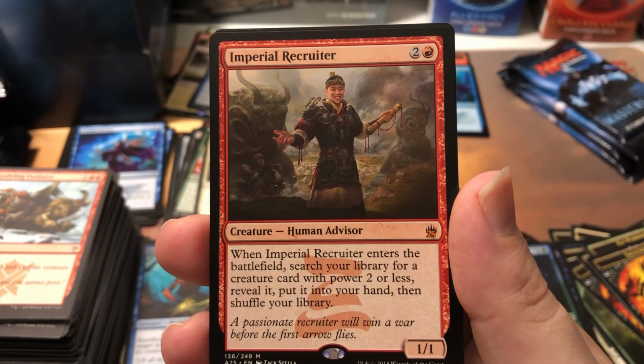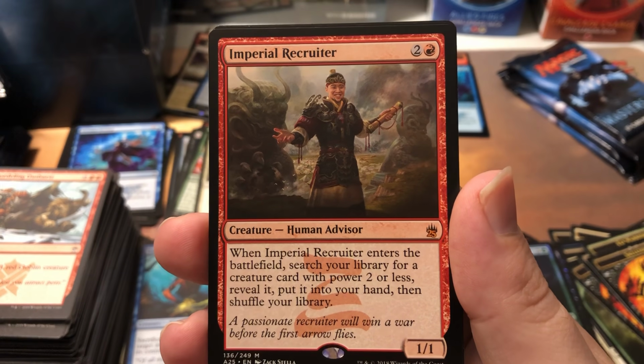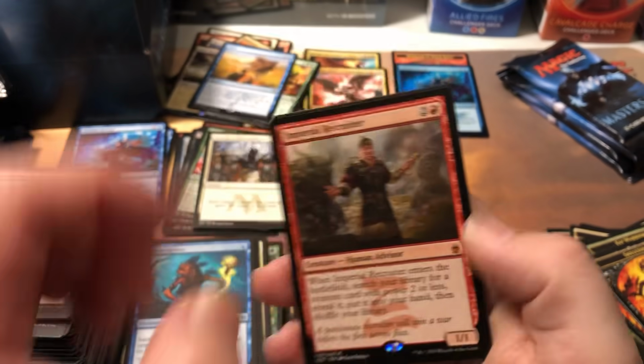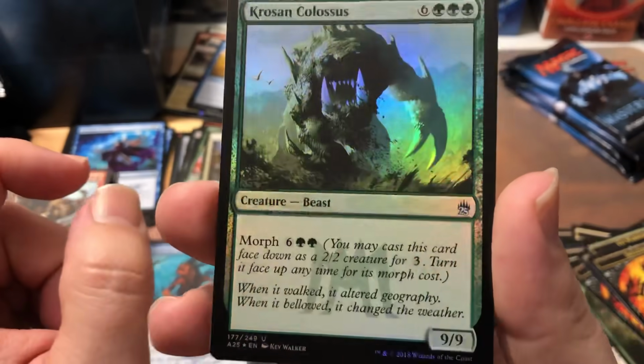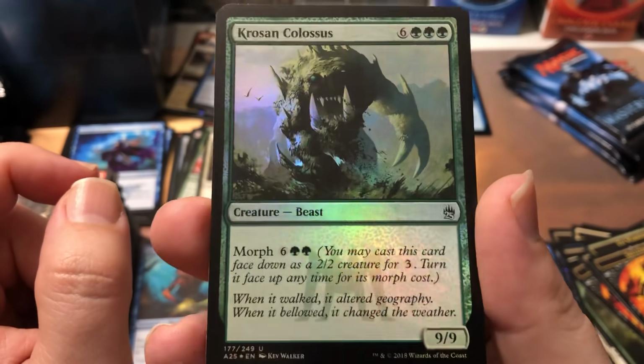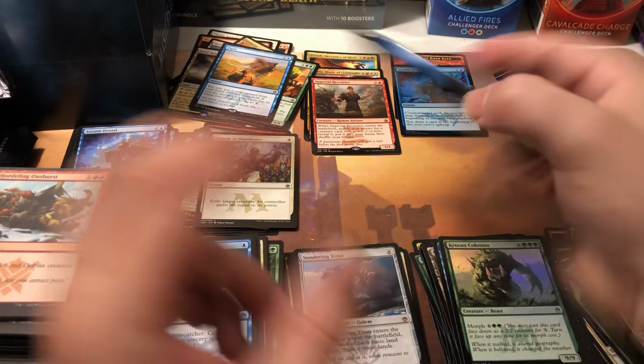When Imperial Recruiter enters the battlefield, search your library for a creature card with 2 or less, reveal it, and put it in your hand, then shuffle your library. And he's a 3-drop for a 1/1. A little pricey to get out, but he does give you a free tutor. And then we got a Crozing Colossus foil for our uncommon foil there. And then Angel token.